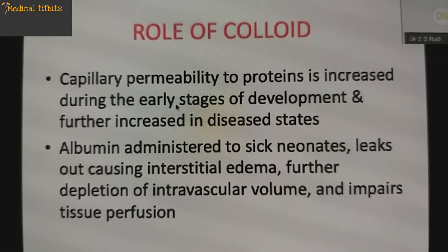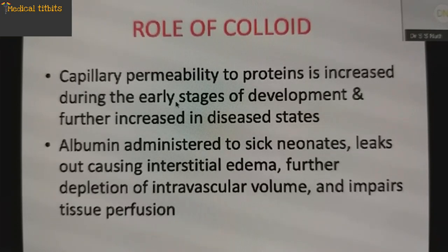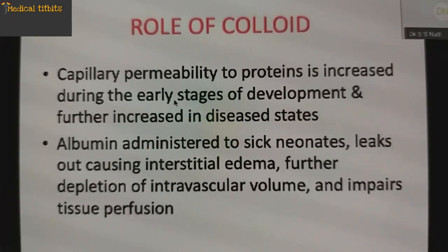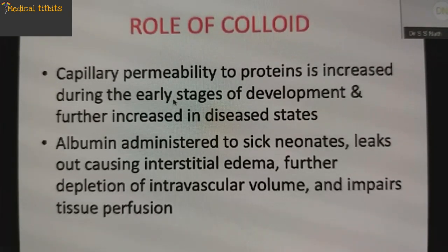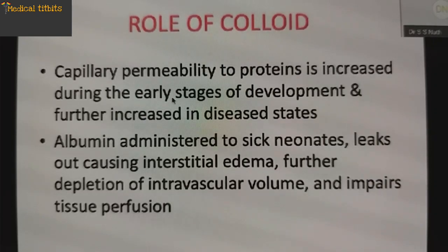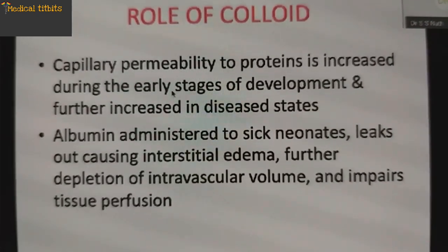Regarding the role of colloid, only a few words. We should remember that the capillary permeability to proteins is increased during the early stages of development, and it is further increased in disease states. And so the very young premature infants, or even mature infants in their early days of life, have capillaries that are highly permeable to colloids, particularly albumin.